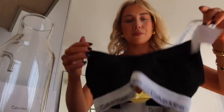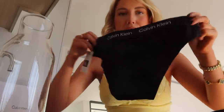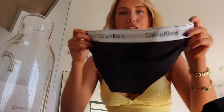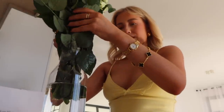I got this bra style top and then a bralette style, these bottoms. And then also the OG classics, Calvin's. These are chunky mamas. Oh god, I'm really squishing that in.